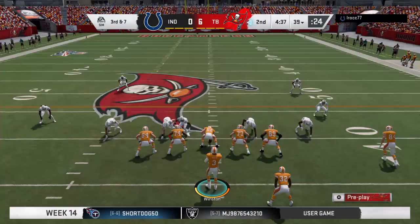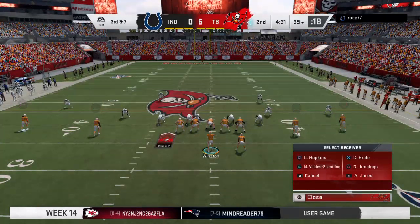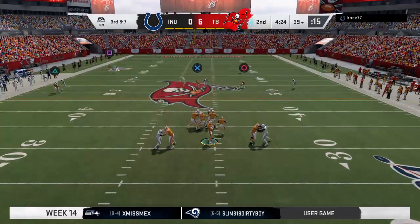Ready. Slack 25. Check 53's Mike. Here we go. Even. Screen. Watch the screen. He's crashing. He's checking crowd. Mike.